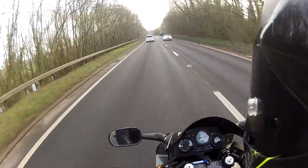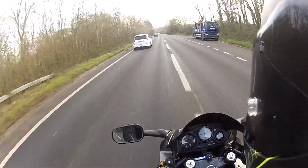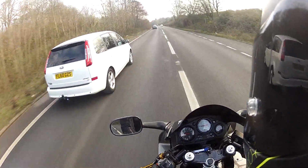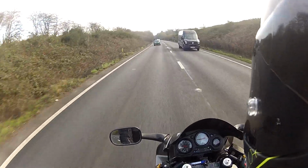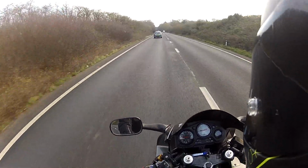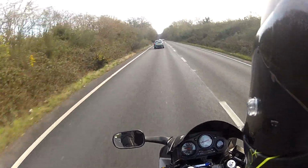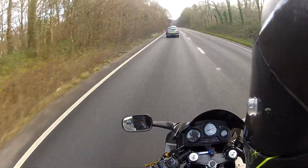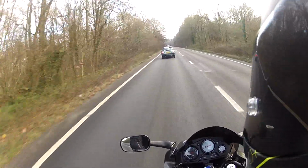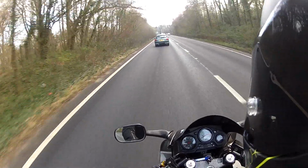So quite often you'll find cars will pull over like this. If you feel confident, just go straight by and give them a little wave. Always say thank you, be polite, and they'll love you for it. As I say, a lot of riders in this sort of situation now would overtake everything. I tend to just hold back a bit sometimes because I know I'm approaching another junction up here, so there's not really much point overtaking all these.